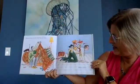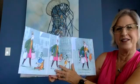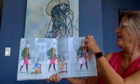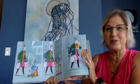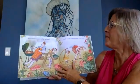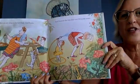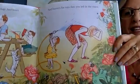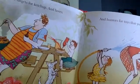Remember back here? It said Dad is a horse and Mom is a donkey. You think they really mean Mom is a donkey? Or she's pretending to be a donkey and carry everything? Parents are targets for ketchup. Be a picture detective. Can you see the ketchup being squirted by the little boy right on his shirt?